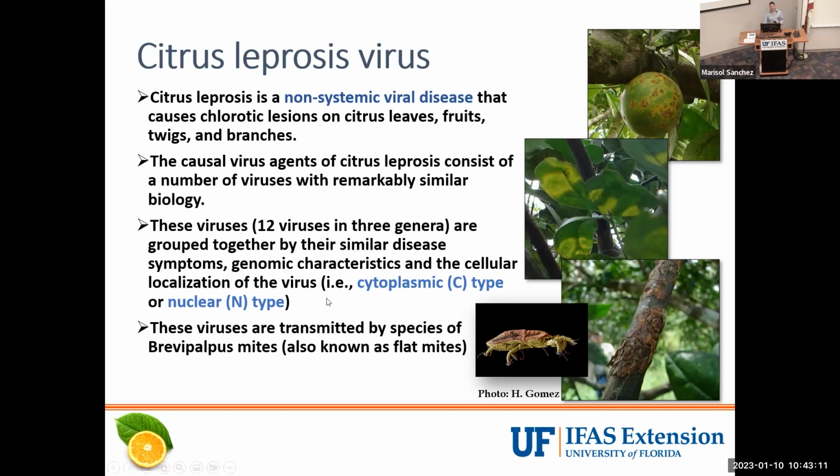presence of this virus. And there are 12 or more different viruses causing, we can call it a complex or group of viruses causing similar disease symptoms. And we will call all of them leprosis virus for practicality. And these viruses are separated into N type and C type. This is a little more detail, but you don't have to worry about it. It comes just because, depending on where the virus is replicating in infected cells, it allows us plant virologists to distinguish between viruses that cause leprosis.